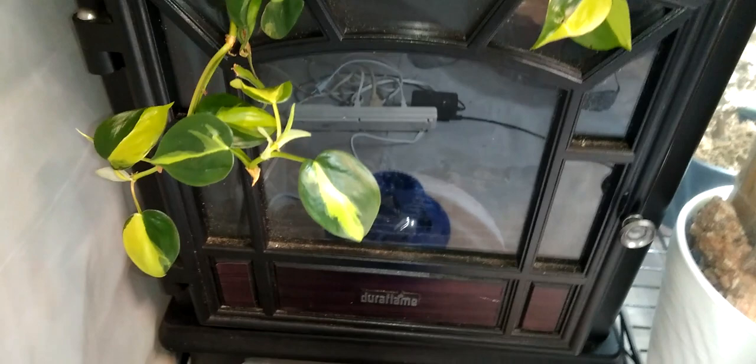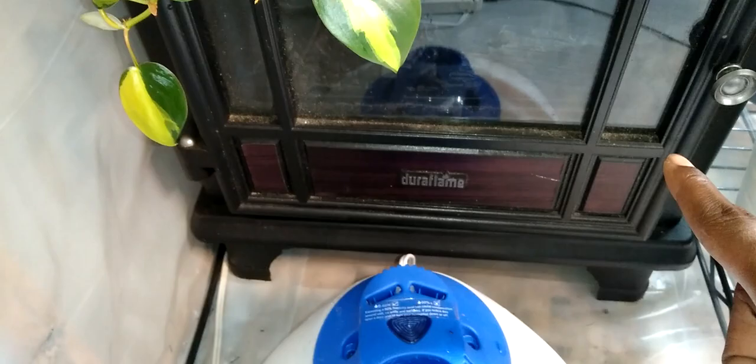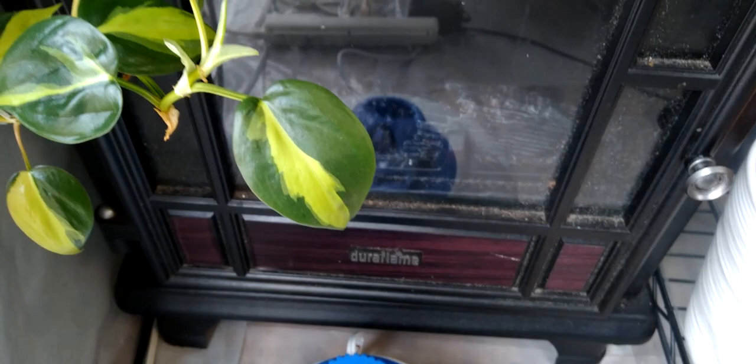this is my dual flame heater. This is what I use when it is cold out here. Oh God, the dog is barking, guys. Sorry about the barking, you guys. As you can see, she has been through the ringer.